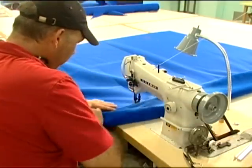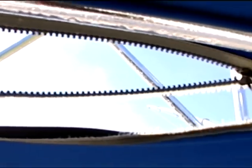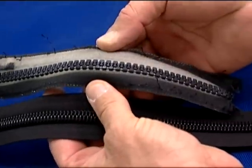Remember the problem that we had with the polyester tape part of the zipper? Okay, my original top was exposed to the sun. That polyester material was exposed to the sunlight, which destroyed it. Absolutely.